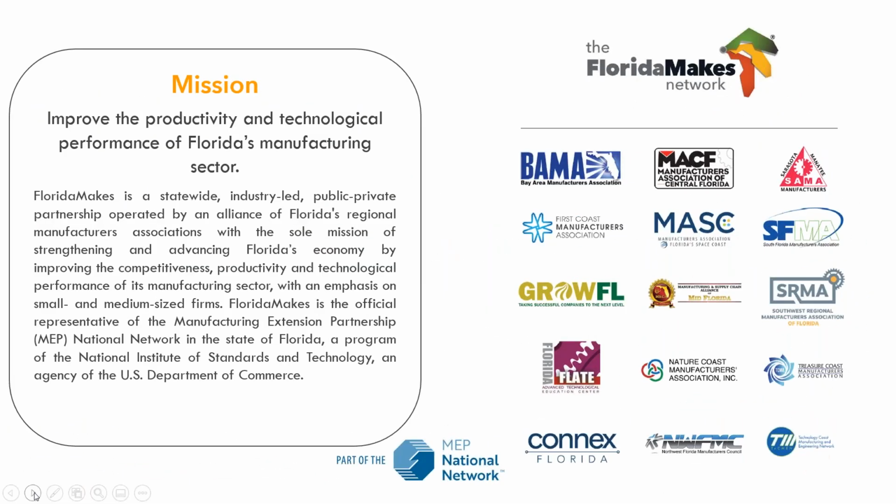So to begin with, some of you may not be familiar with FloridaMakes, so I wanted to do a very brief overview of FloridaMakes and our network. We are a Florida member of the MEP National Network, the Manufacturing Extension Partnership program in the U.S. Department of Commerce and the National Institute of Standards and Technology. It is the MEP mission to assist small and medium-sized manufacturers by providing resources that will help them grow and prosper. And so one of the resources we're showing today is some of the work that we're doing in talent development on a statewide level.